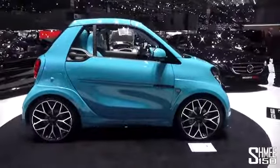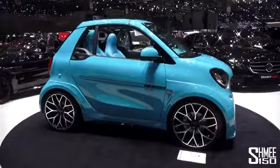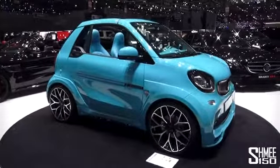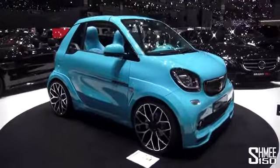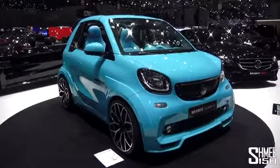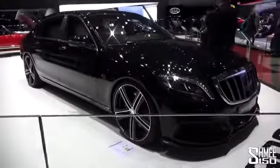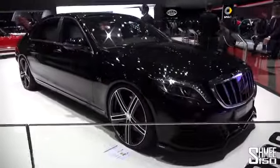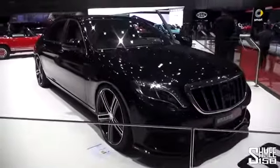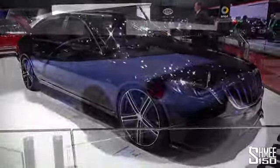Check this little fella from Brabus then. This is the ultimate 125 Smart, 125 horsepower, a top speed of 109 miles per hour. It's a convertible Smart and it carries a price tag of 53,000 euros. That is basically the ultimate city car. And we've also got the Rocket, the 900 horsepower Brabus Maybach. I filmed with this car before actually when I visited Brabus in Bottrop. Always a lovely place to go and have a look around and shoot some videos.